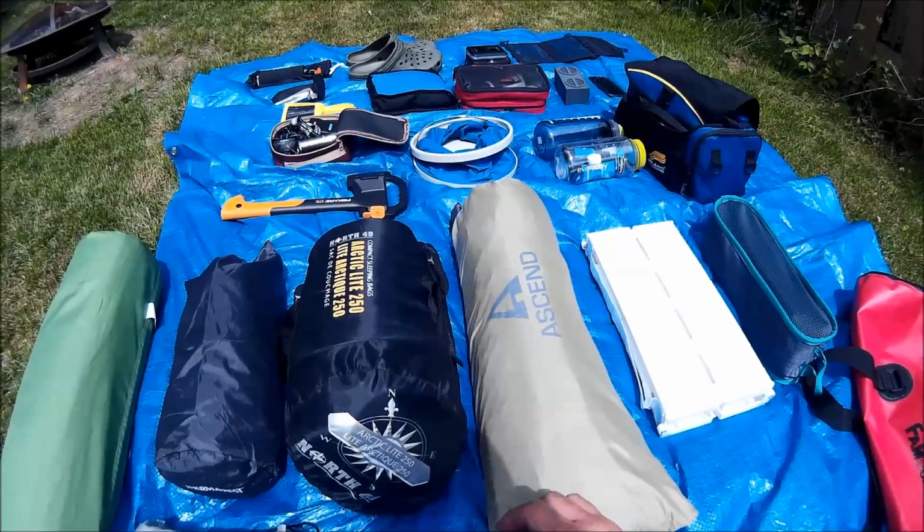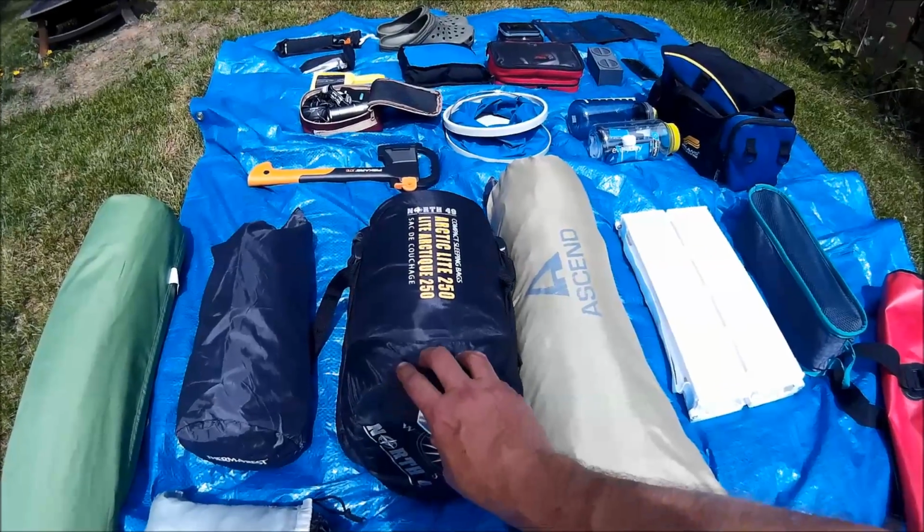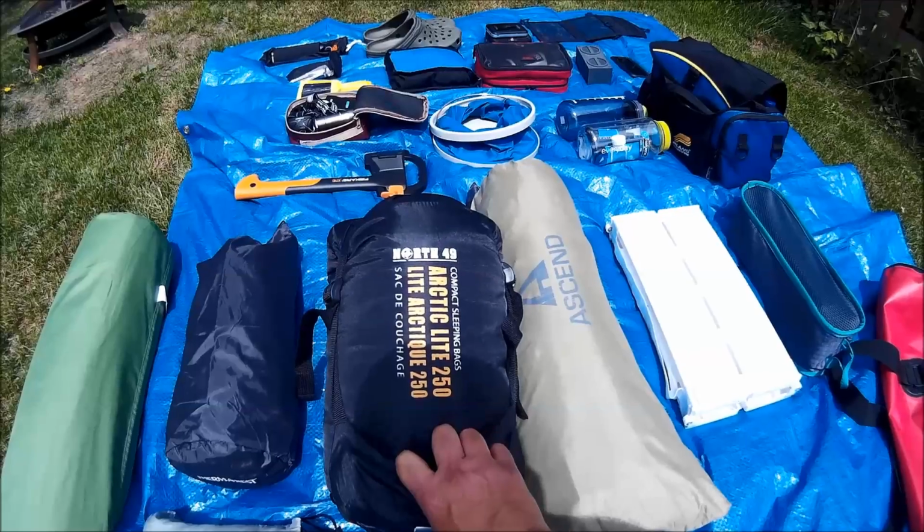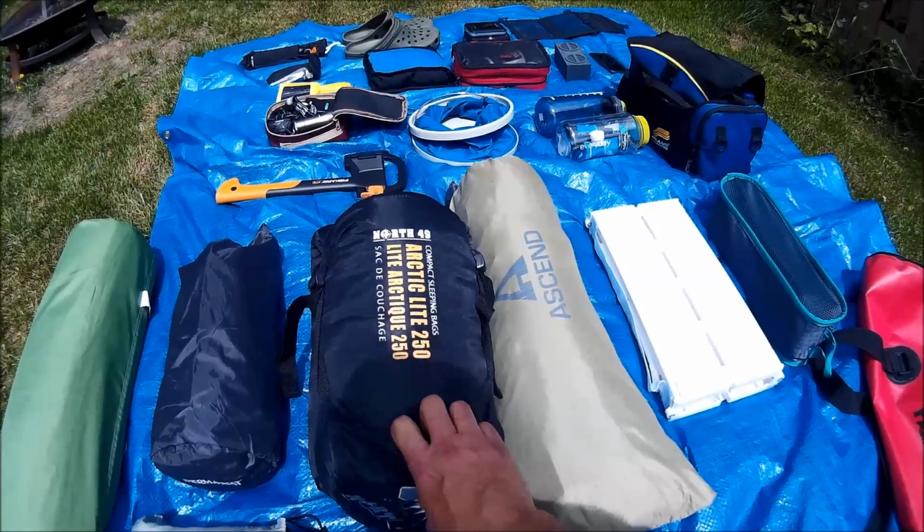I've got a bunch of sleeping bags, but this is the one I currently use. I do have a smaller one, but it's a mummy style, and I really don't like the mummy style bags.